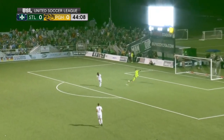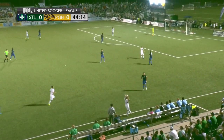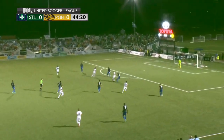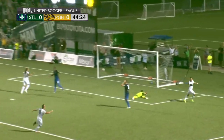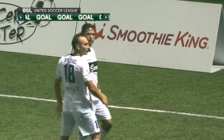Jamal Jack sent it down to his keeper, and Mitchell puts it into the St. Louis bench. Stoikov, Rudolph into the middle. Rudolph with an opportunity to put it in the back of the net, and he does. He was our player to watch, and he just proved why.